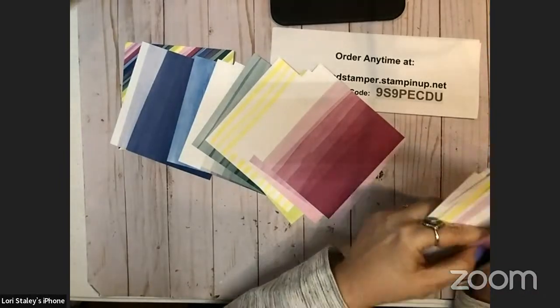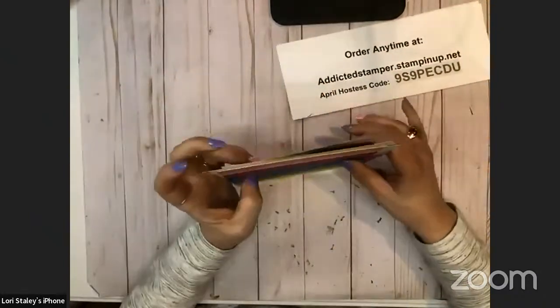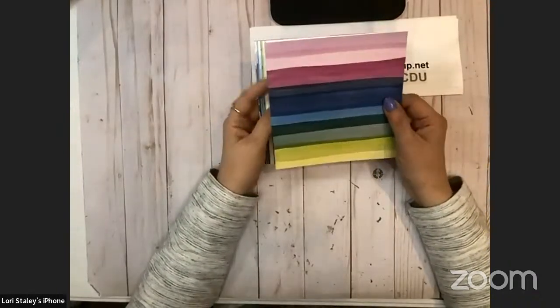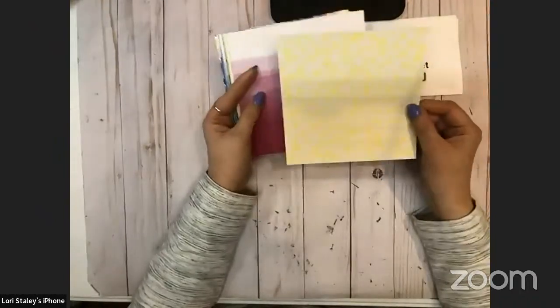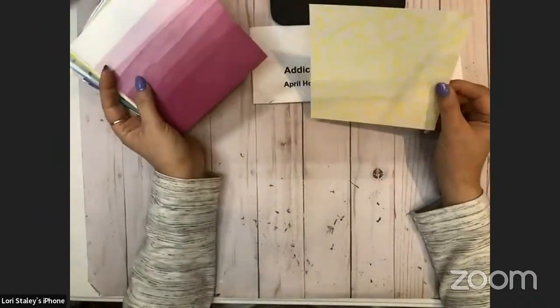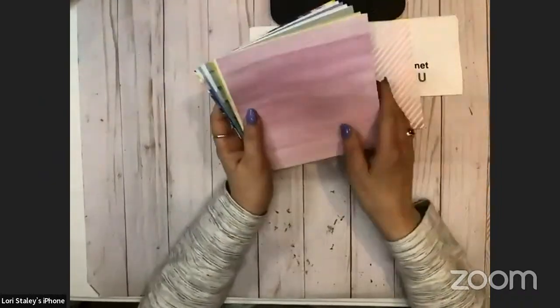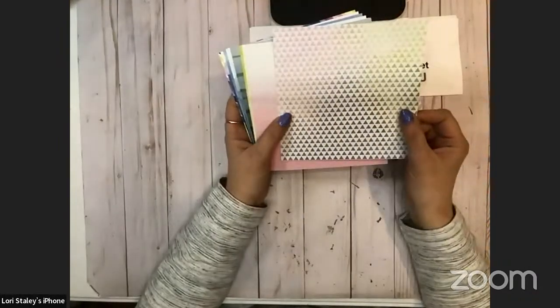Okay, I think I got to the end here. Sorry about that. So bright, very bright colors. So I see some Blueberry Bushel and some Azure Blue in there, and Berry Burst, Lemon Lime Twist. And then that's our Lemon Lolly, I think. Oh, I like that. I like the stripe. I like this one too. A little bit of a watercolor effect on that. Cute.